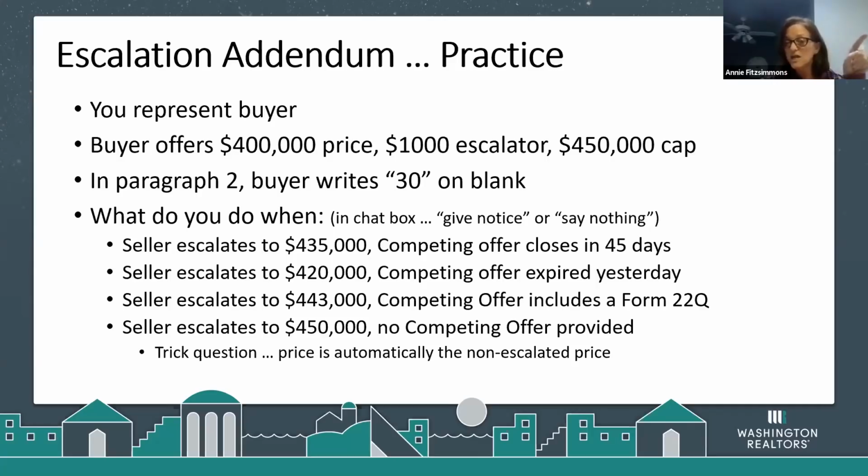Buyer broker wants you to understand the operation of the form itself. And the operation of the form itself is to say that if the competing offer is not included when the seller escalates the price and accepts the offer, then the price did not escalate. And the purchase price is what the buyer's offer price was. No notice, because the notice gives the seller the opportunity to terminate, and that's definitely not what buyer wants.